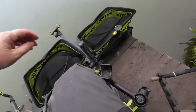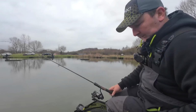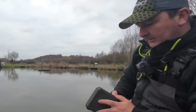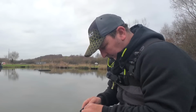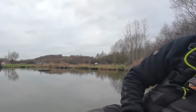Put that one down there. Like I said, I'm not going to feed that long margin swim just yet. Get those uplands out of there. It's very much a rush job this morning. There we go. Kick off with a size 14. Yeah, 14 to 0.15 hook length.